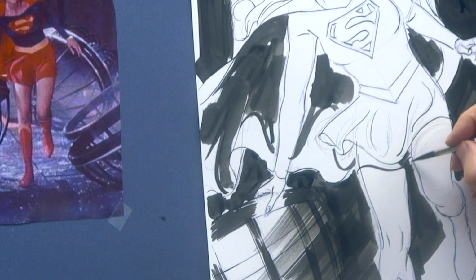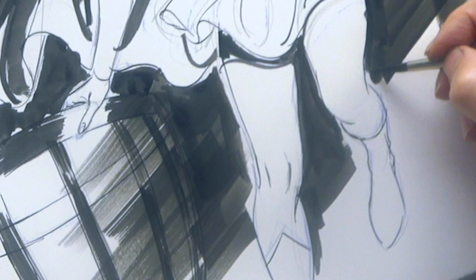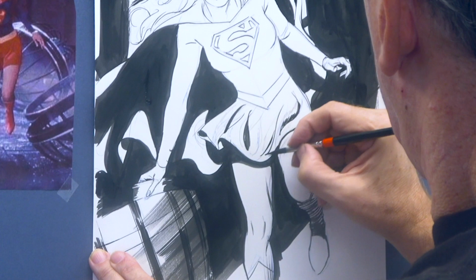Practice and experience will help you know what to do when you're inking. As you might expect, it's harder than it looks. Look at all the lines you can get with a brush. It's actually more versatile than I would consider a pen nib.